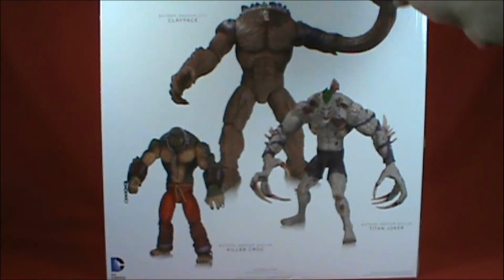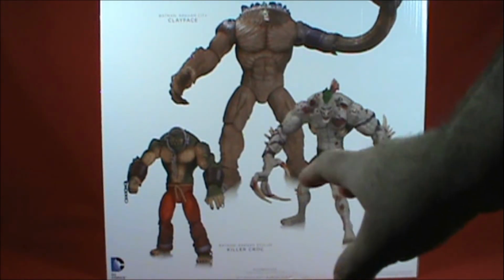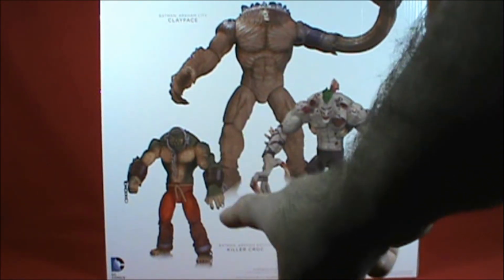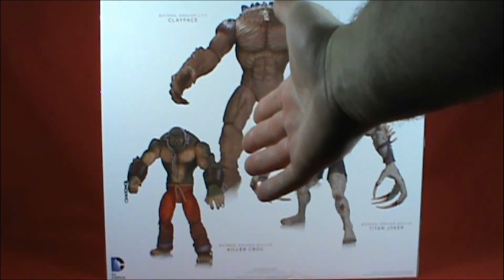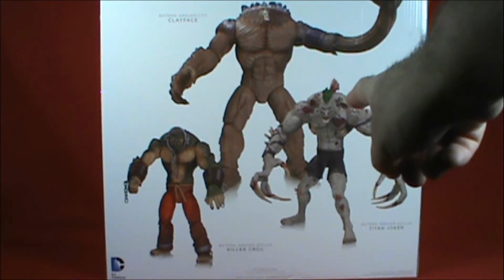Can move this back a little bit. We see the other deluxe figures in the series that was out at the time. We have Killer Croc that I have here from my good buddy ODC, that's me, had sent it to me, which initially is how I met Anthony, was getting this Killer Croc from him. Clayface, obviously, that we're looking at right here, and the Titan Joker.